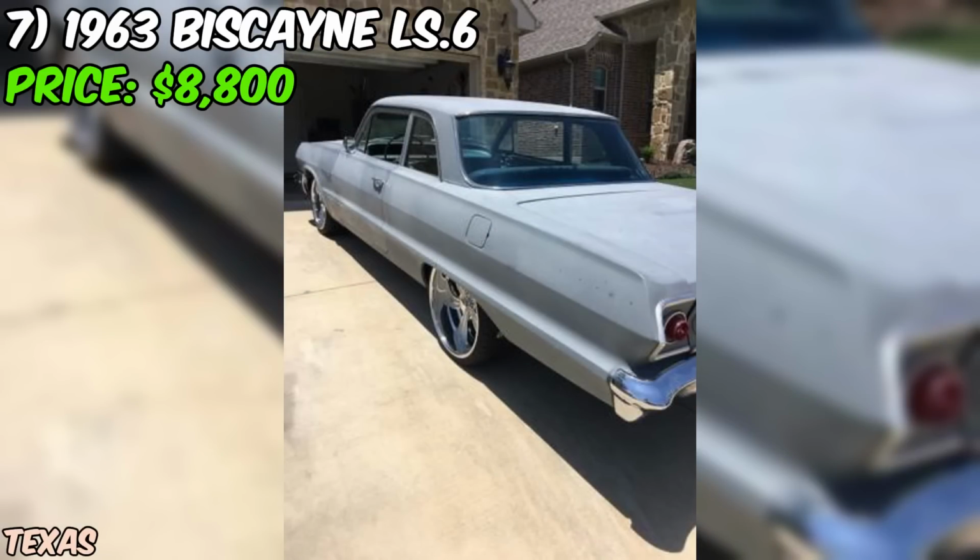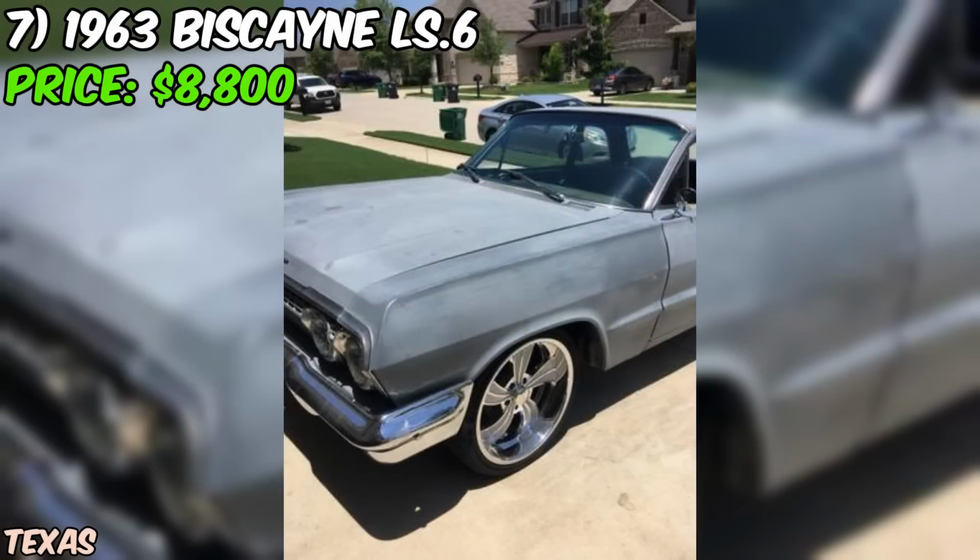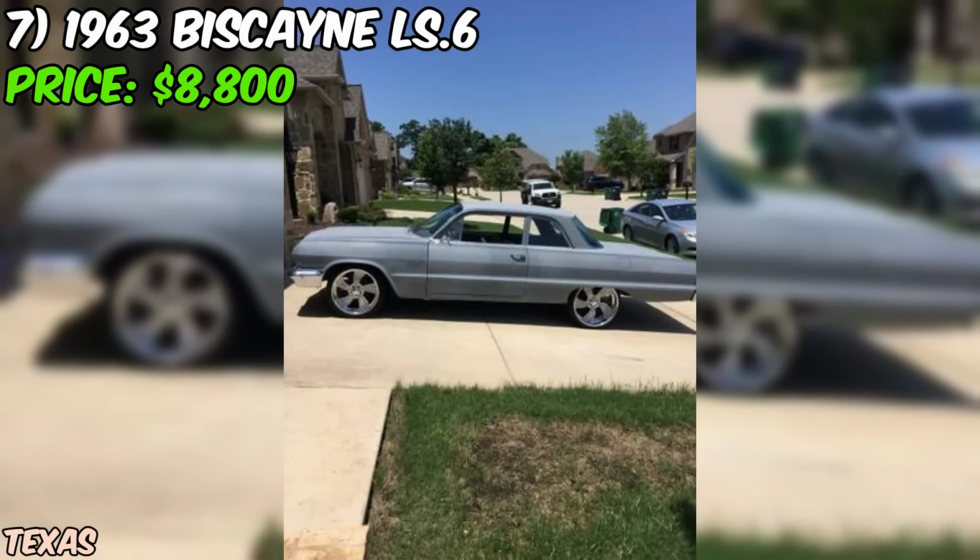In conclusion, if you're looking for a classic car that's got plenty of potential and a ton of new parts and upgrades, this 1963 Biscayne LS6 is definitely worth checking out. It's got a great engine, a solid transmission, and a straight body. Sure, it needs some work, but that's all part of the fun of owning a project car. So if you're ready to get your hands dirty and make this Biscayne your own, don't hesitate to reach out to the seller and make an offer. Who knows?